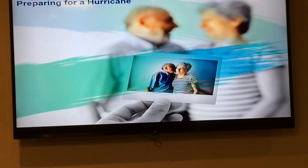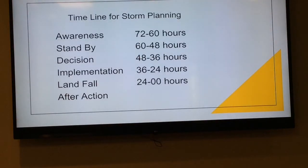Regency Oaks, preparing for a hurricane. So here are the highlights of our specific plan. Next page. So the timeline for storm planning is really, really important, because there are times when you should make decisions and times when you shouldn't make decisions.